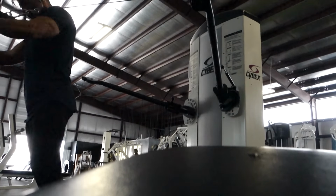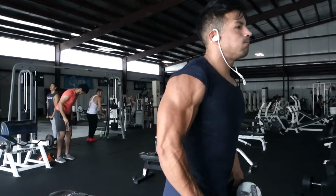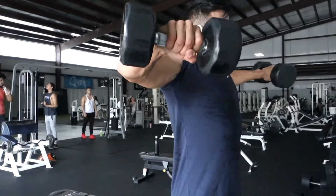All right, so superset of that, I did 4 sets of that, and then I moved on to my shoulder movement of the day, which was a lateral raise. It's not side lateral, because lateral means side, so it's lateral raise or side raise, I guess. No one ever says side raise, just say lateral raise.